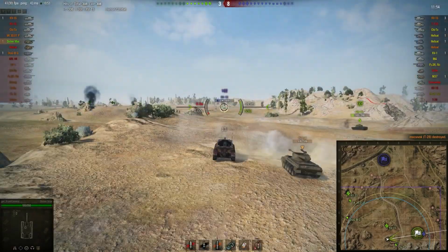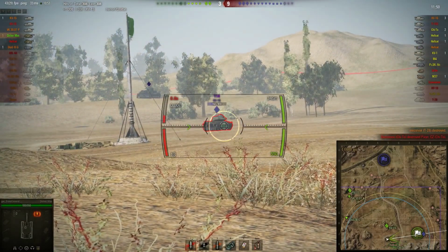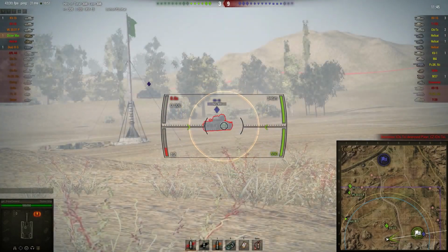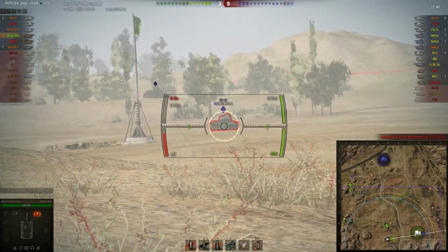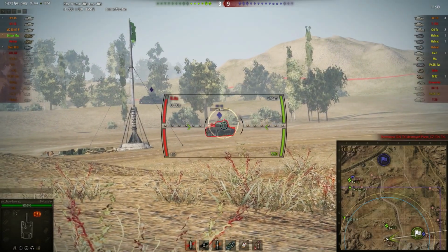KV-1S is now being lined up. Unfortunately, that one didn't go through because reasons. KV-1S, very, very strong front armor, very, very strong heavy tank. This one, again, still doesn't go through. That one just a 0 damage critical. Always got to love getting those.